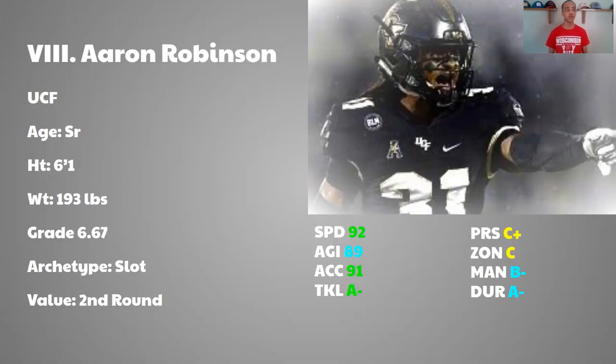Guys like Mike Hilton, who may be the best slot corner in football, got paid 4 years, $24 million, where one of the best outside corners, a guy like Jaire Alexander, is about to get paid 3 times that. You're talking about like $80-some-odd million. I think Marlon Humphrey's got, I don't even remember his contract, but it is way more than what Mike Hilton got paid. But Aaron Robinson here, he is a freak athlete.